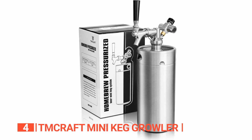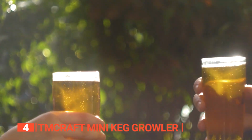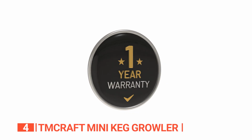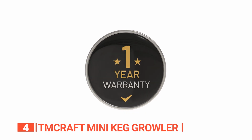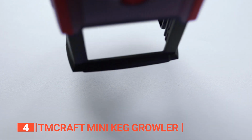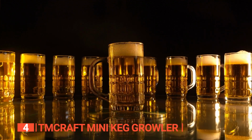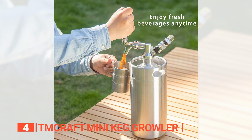This pressurized growler is the ultimate way to enjoy fresh carbonated beverages anywhere, from outdoor events to your living room armchair. And with the TMCRAFT 1-year warranty and 24/7 support and service via Amazon, you can rest easy knowing your satisfaction is guaranteed. So why settle for stale, flat beer when you can have the TMCRAFT pressurized mini keg?